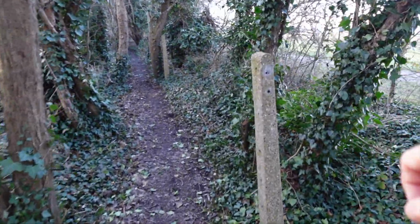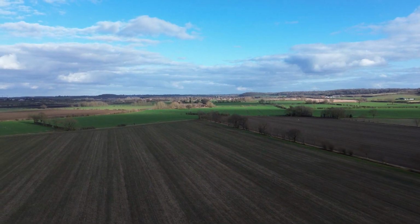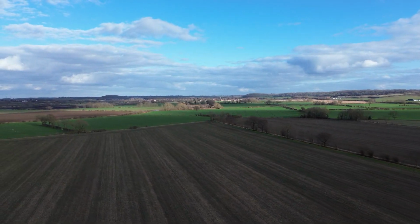Oh, here we go. You can see you've got the boundary fencing, look. Oh mate, the sun is out now, it's beautiful. I mean, it's blinding me a little bit, but I shouldn't complain. It feels like it's been a really long winter.